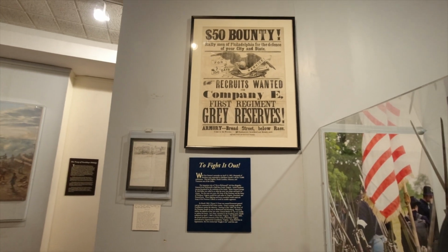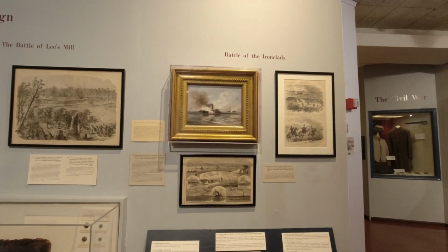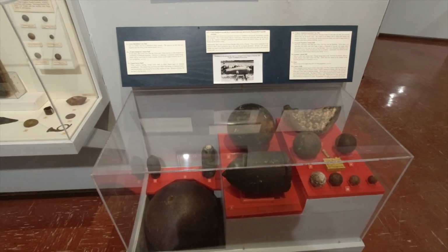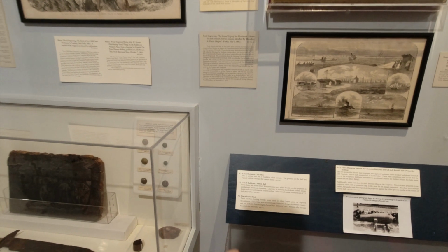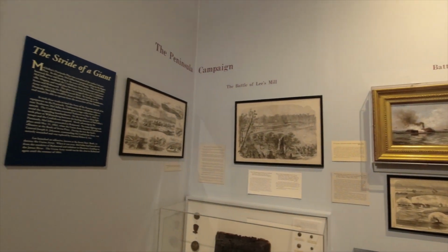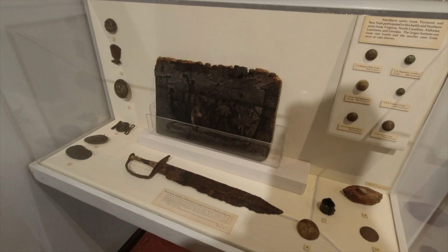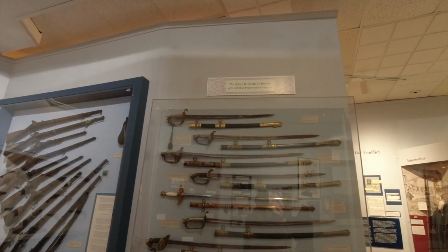Fight it out. I'm looking for recruits. Battle of the Ironclads. Dang. Inch Dahlgren cannonball. Peninsula campaign. So obviously this is highlighting a lot of battles from this area. And they must have pulled this from the bottom of the bay. Yeah, a ton of swords over here. The Sidney B. Snyder Collection.